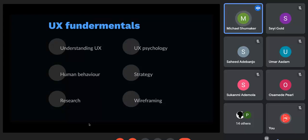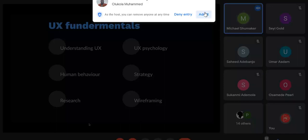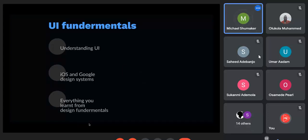Then wireframing. When you're learning, a lot of times they emphasize it and say that it's good. But you also have to understand the fundamentals of it. Why is it important? When do you need to use it? How do you use those things? These are the sort of things that you need to learn. So then you move on into UI.